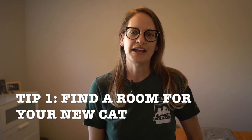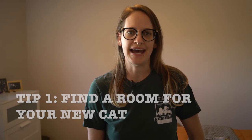Tip 1 is to find a room that's appropriate for your new cat. The best is to have a spare bedroom that you're not using. You can also use a bathroom as well, but we want to make sure that that bathroom is not being used on a regular basis. We actually have a spare bathroom here that I can show you.